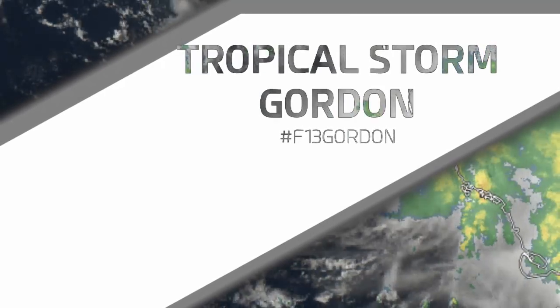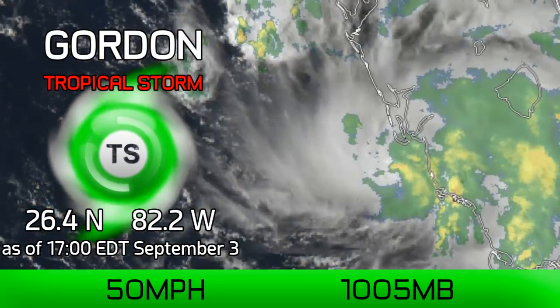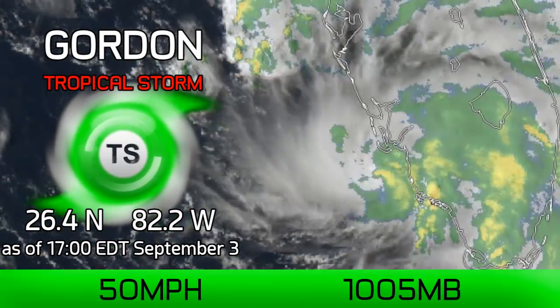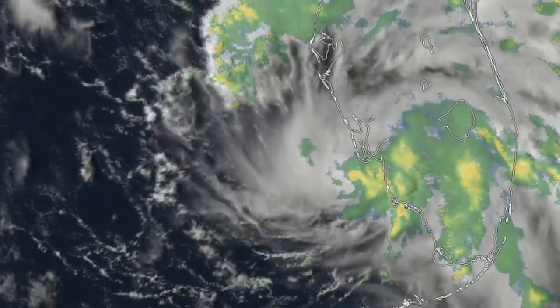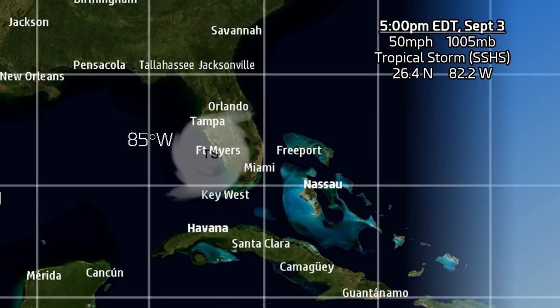Latest on Tropical Storm Gordon, which still has winds of 50 miles an hour and a pressure around 1005 millibars. 26.4 north, 82.2 degrees west. There it is, moving off towards the northwest. And hurricane warnings have been raised for parts of the Gulf Coast. Here it is right now. You can see it there, a tropical storm.